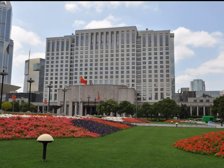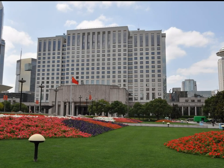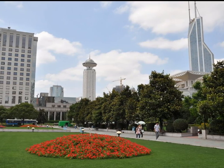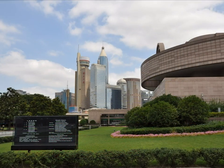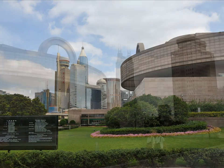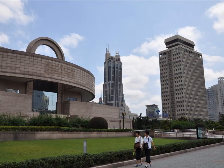Trying to give you as much of a panoramic view of People's Square as I can. You might recognize the Shanghai Museum from a previous film strip. It is on one side of People's Square.